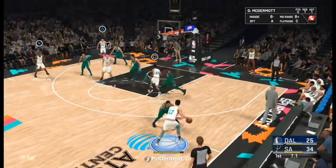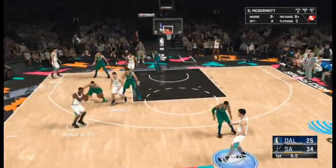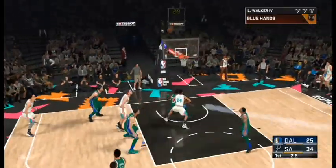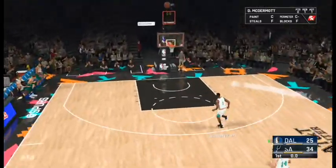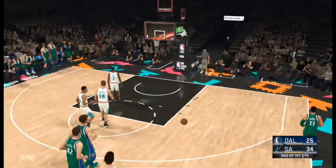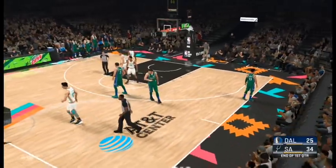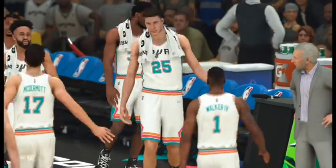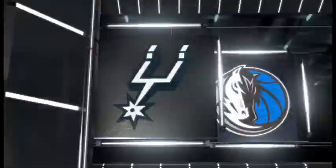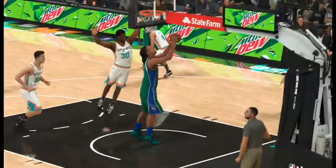McDermott outside. Outside Walker. From the arc. Unable to get that one. Well, we've seen some great shots in the first quarter. No shortage of offense. It's the Spurs leading by 9. Stay with us now as we get set to bring you quarter number 2 after this.